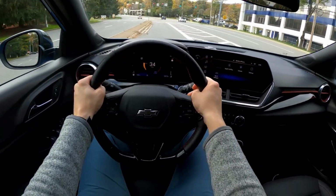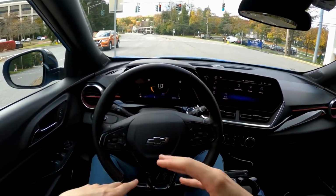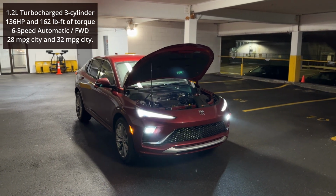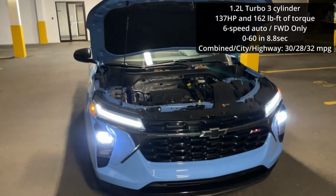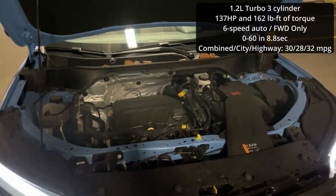And of course, the two do share an identical powertrain, so here we're going to have the same thing: a 1.2 liter turbocharged 3-cylinder engine making 136 horsepower and 162 pound-feet of torque going to the front wheels only. It's our only engine option here in the US. This is paired to a 6-speed automatic gearbox, and 0 to 60 mph is going to happen around 9.3 seconds.